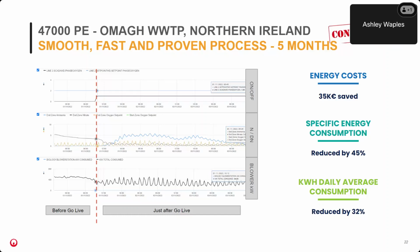If you look at the second graph, the black line is the nitrate concentration in the last zone. This is a BNR plant with multiple aeration zones, and we controlled the aeration in those zones. We turned them on and off and introduced anoxic volume there. And by doing that, we decreased the amount of nitrate coming out of this plant significantly.